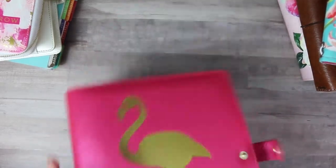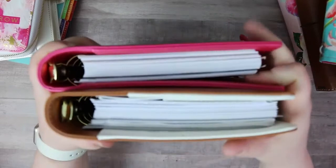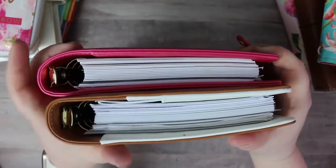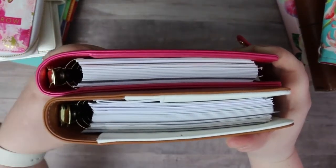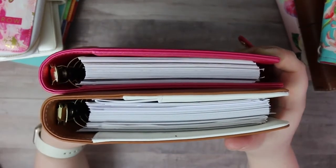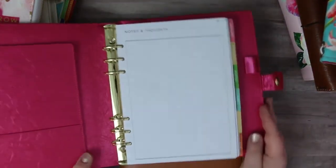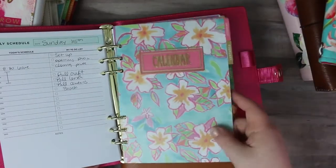Also, if you look lined up width-wise, Michael's stands out a bit. It's not much, maybe about 1/4 inch, but the actual binder is bigger. But the inserts are the same size. This is one of the insert kits from there.